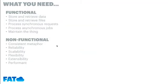Now, let's just talk about enterprise application development in general and the kind of things that you need. Well, if you boil it down to its most basic components, you need to store and retrieve data. You need to store and retrieve files. You need to process synchronous requests. You need to process asynchronous jobs. And at the end of the day, you need to maintain the thing. Those basic functional requirements are pretty true in most any enterprise application. You can, of course, build upon it, but those are the fundamentals.